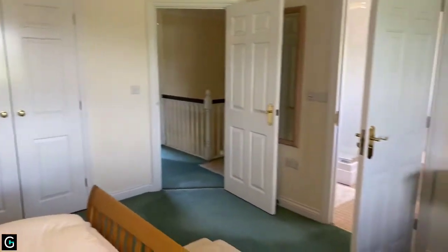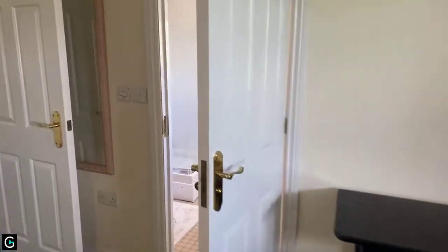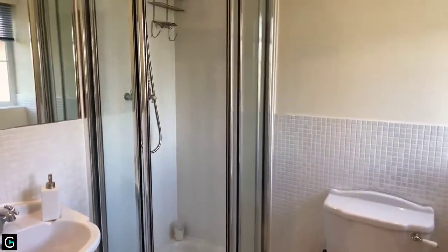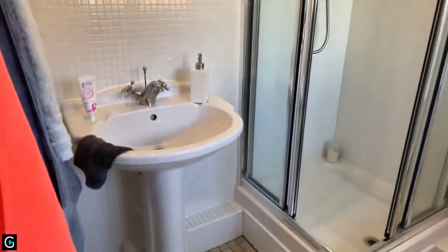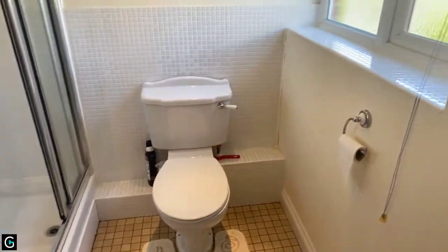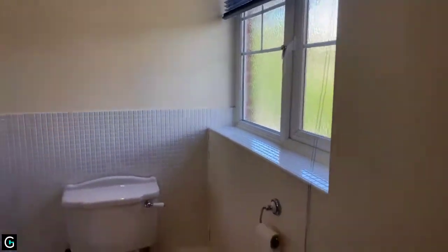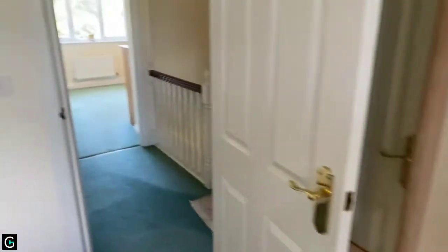And then the door here taking you into the ensuite. So this is an ensuite shower and WC, of course. There's the shower cubicle with a plumbed-in shower there. We have the wash basin and obviously the low-level WC. And then a front aspect window, UPVC double glazed again. That's an opaque window. So a nice ensuite shower.